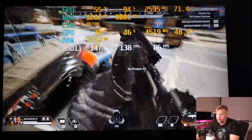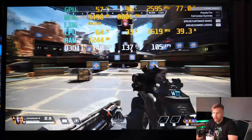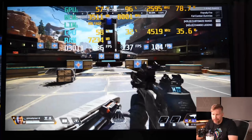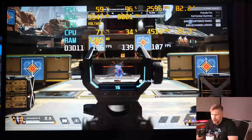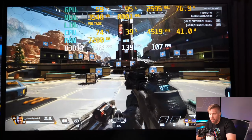So right now we're in high settings. This is extremely smooth. My big focus is checking for any ghosting or any screen tearing, that kind of stuff. Because as far as I can tell, this laptop does not have G-Sync. We're almost to the highest possible refresh rate, but I'm pretty sure our 1% low is gonna get a lot better.